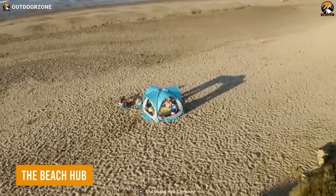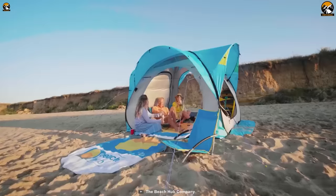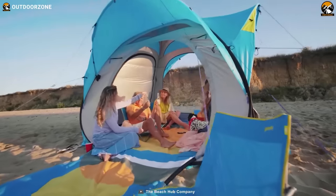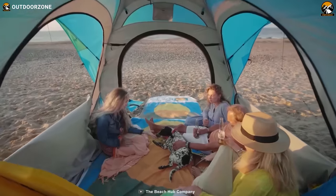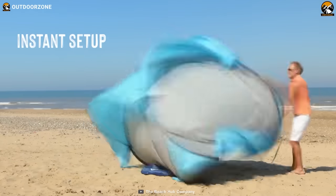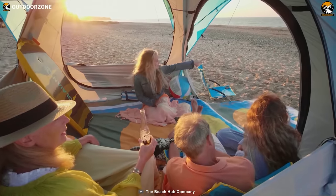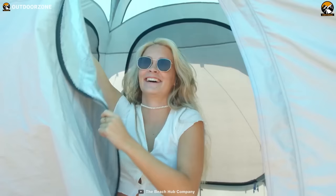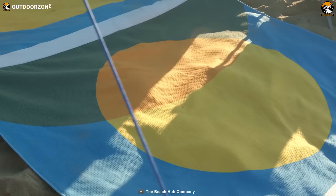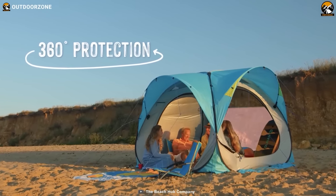The Beach Hub is an incredible invention that has changed the game for beach campers. With its spacious interior, it offers enough room for several people to comfortably enjoy the beach together. The Beach Hub sets up easily, so you can spend more time enjoying the sun and waves and less time setting up camp. The UPF 50 protection heat regulating fabric provides excellent sun protection and helps regulate the temperature inside so you can stay cool and comfortable all day long.